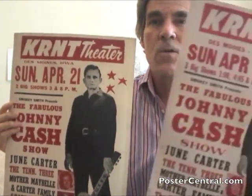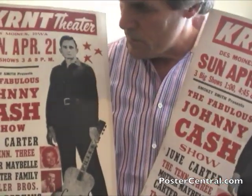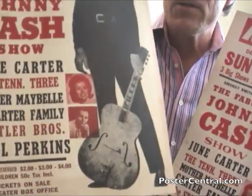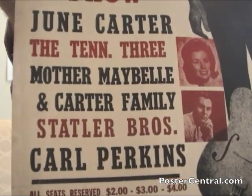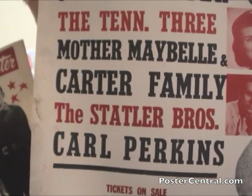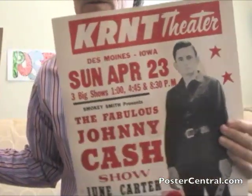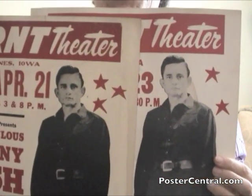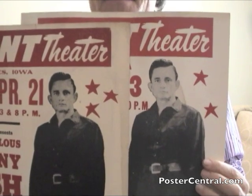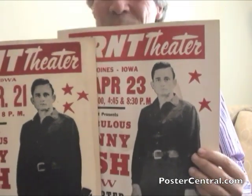And I just wanted to finish by showing you here with the 2 posters side by side a couple of little differences. This one says Statler Brothers, just Statler Brothers there in red ink. And this one says The Statler Brothers. So I don't point this out so much like that's a big deal, but just to show that these are not identical tour blanks. In fact, you know what's kind of funny is that one of them has 2 stars by Johnny's shoulder, and the other one has 3 red stars by Johnny's shoulder.